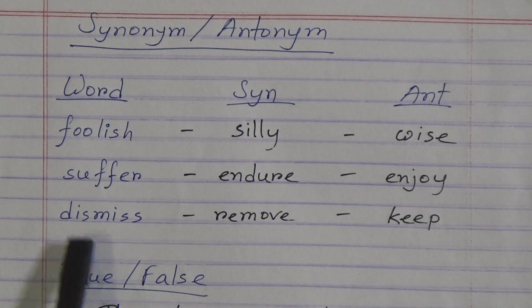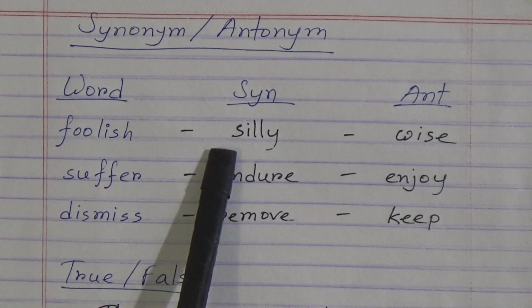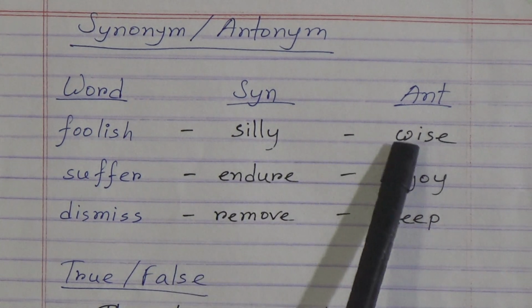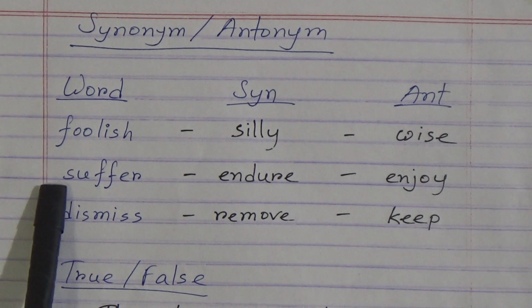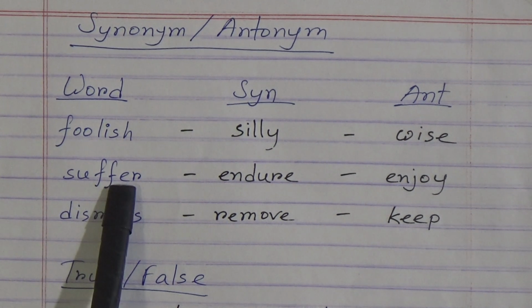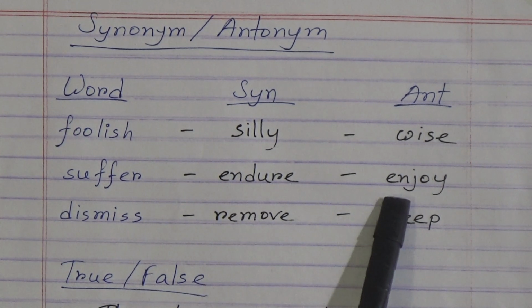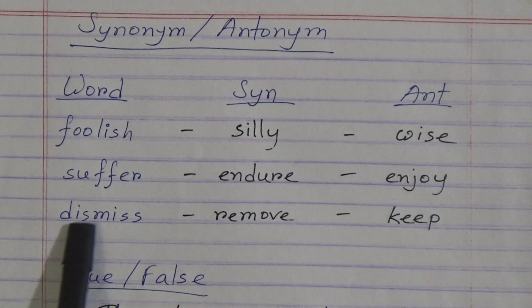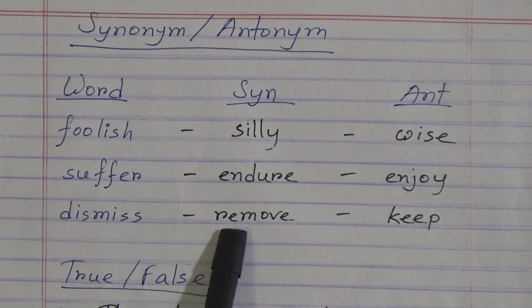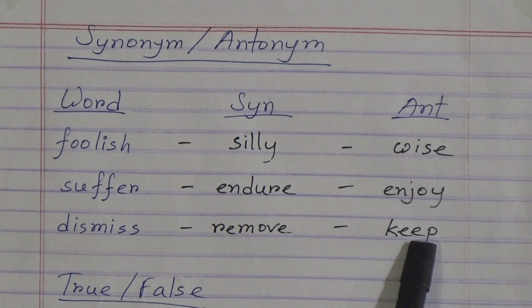Let's read again. First word, foolish. Synonym silly, antonym wise. Second, suffer. Synonym is endure and antonym is enjoy. Third word, dismiss. Synonym is remove and antonym is keep.